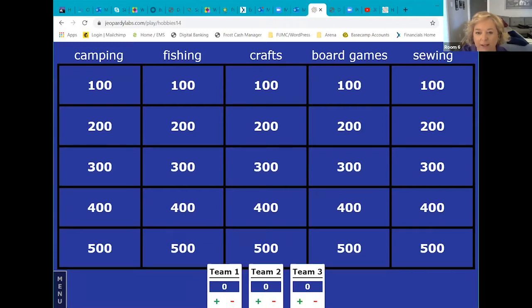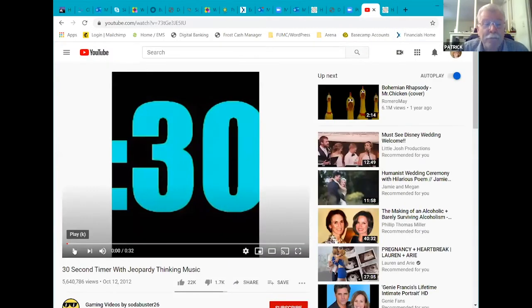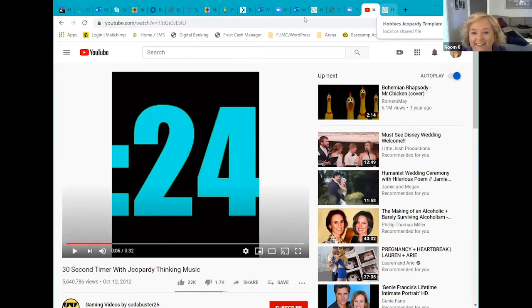Okay, you must know a lot about camping. Here's your question. Rolled up in the truck is a gray amorphous mass that I will bring to the tent. Laying it out on the floor, I attach a foot pump and mash it several thousand times as the amorphous mass uncoils. What have I found now? An air mattress, fishing gear, a meat smoker, or a hammock? What is an air mattress? Very good. You didn't even give me time to play the music. I'll give you time next time.